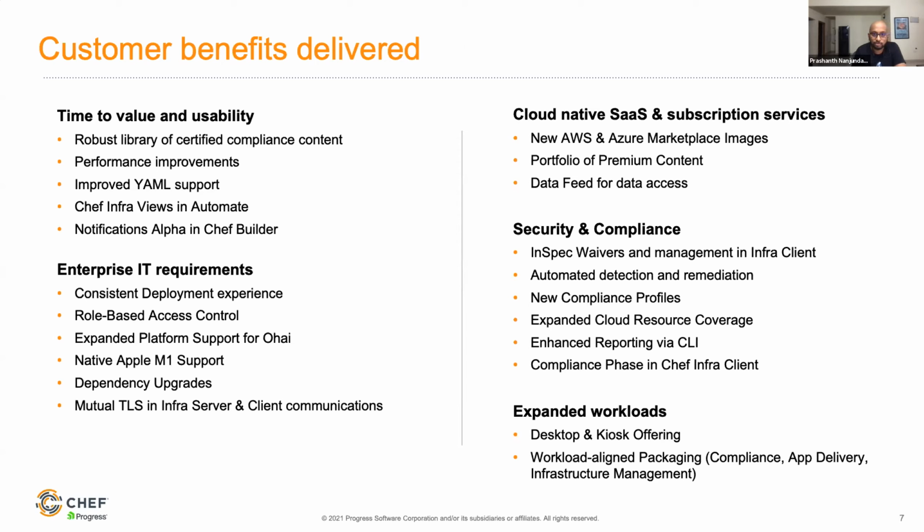Before I jump on, I want to see if there are any questions. I see that, are waivers per node or global? Mark, I think we have per node as well. Why don't you give us a minute? We will respond to that over chat in detail. Sharon, if you can take a stab at it, that will be great.